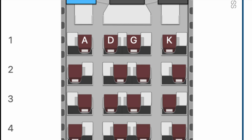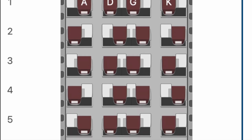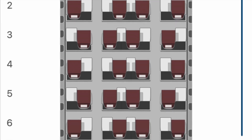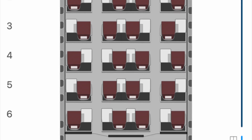I'll be seated on seat 6K, which is closer to the window, which I always prefer when sitting on the aisle of these kind of 1-2-1 configurations, because at least I get to look out and I love to get really good shots of the tarmac when we're taking off and landing.